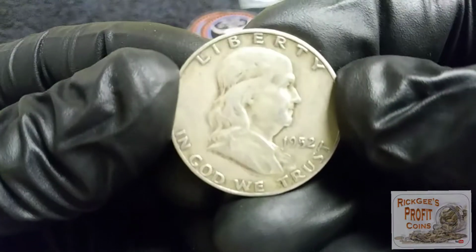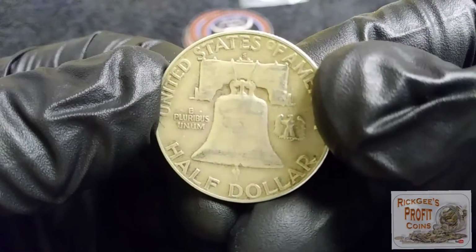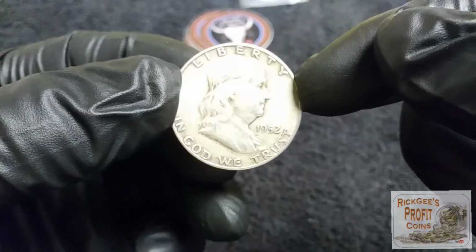Of course, we'll be giving some of these away, but here is the Benji that he had sent in, a 1952 San Francisco minted Benjamin Franklin. So another entry for you, my friend.